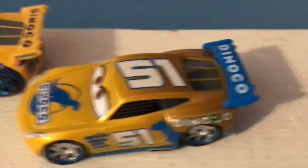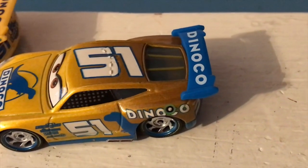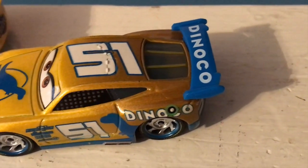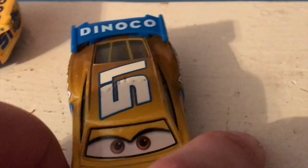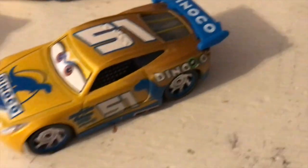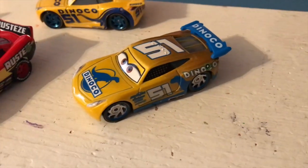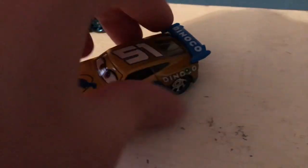She has a pretty interesting design where the yellow fades into a darker color. Not the prettiest looking color. It could have looked a bit nicer. I can't even tell what color it's supposed to be. Just sort of like an orange. Just looks like a burnt yellow. Her spoiler is still blue, which I feel like would kind of be intrusive, but I think with the blue and white on the rest of her, it looks perfectly fine.